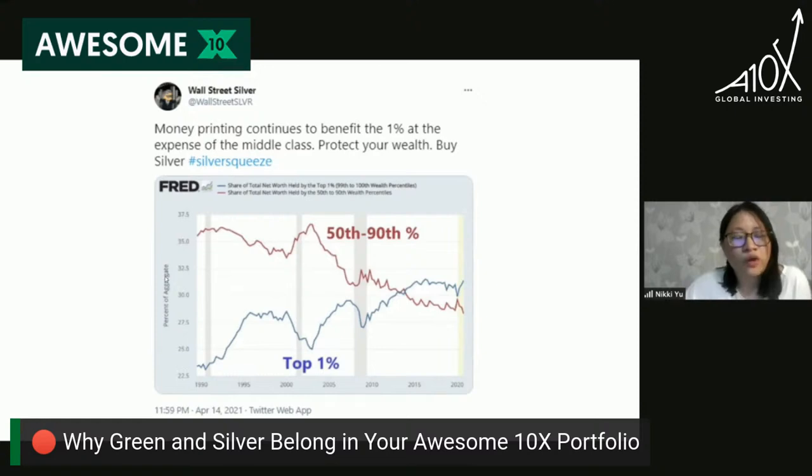And this is why a lot of people are discussing in many forums, such as Reddit, and a lot of YouTubers talk about the silver squeeze. If you want to know more about that, you can actually check Wall Street Silver. They've got their own YouTube channel. I think it's a very useful website for your knowledge.